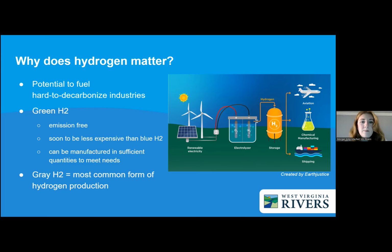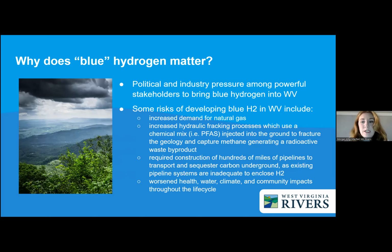However, there has been talk lately about bringing blue hydrogen into West Virginia specifically. That would be a fossil fuel-based hydrogen that captures the carbon dioxide byproduct and stores it through carbon capture and storage. We'll get more into that in a little bit. But right now, we're only going to be talking about blue hydrogen.